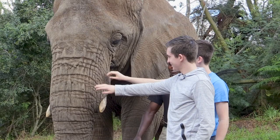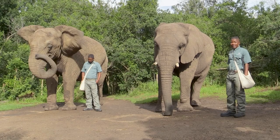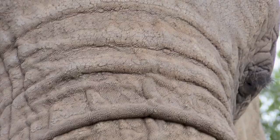Let's hear from the middle one. Good morning. My name is Temba, and the elephant's name is Jabu. Jabu is a Zulu word meaning happy. She's 23 years of age and weighs about 2.9 tons. Thank you. Let's take it down.